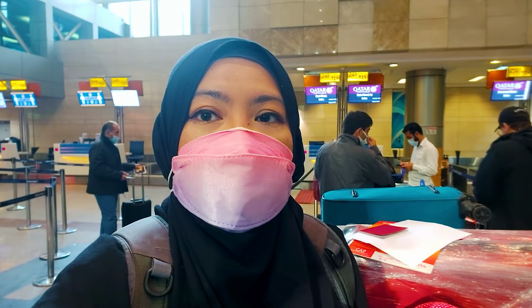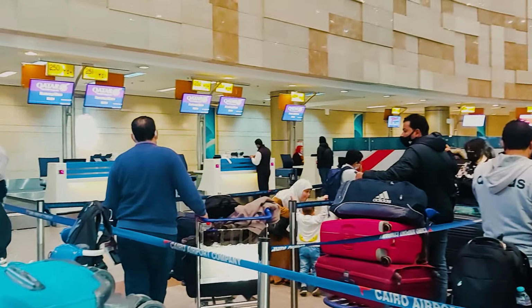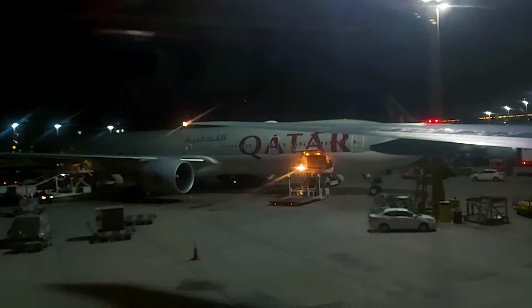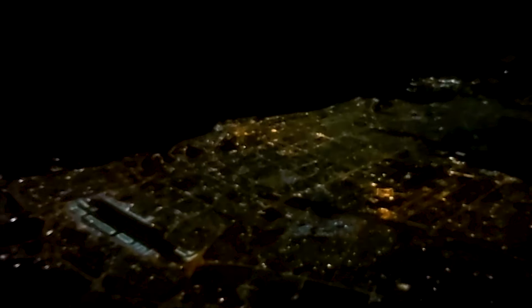Because we already did our web check-in last night, we are just queuing at the web check-in counter. The queue is shorter compared to those who haven't checked in. That's the queue that you have to undergo if you haven't checked in yet. After all our adventures, it was time to head home. Our next stop is Doha and we took off from Cairo on Qatar Airways.